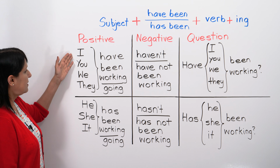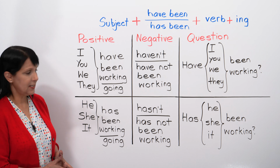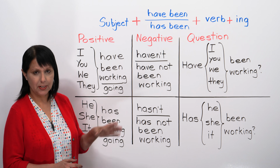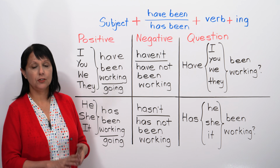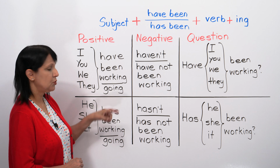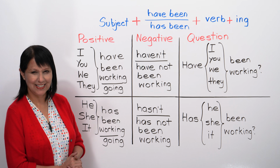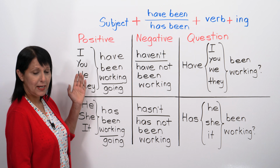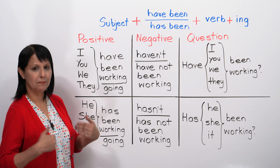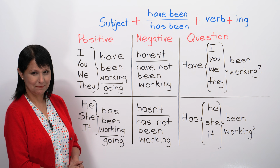So, for I, you, we, and they, we say something like this. I have been working. So our sample verb here is a regular verb first, to work. Our sample irregular verb is the verb to go. All right, so let's see how both of them can be used very easily in this tense. So you could say, I have been working, you have been working, we have been working, they have been working.